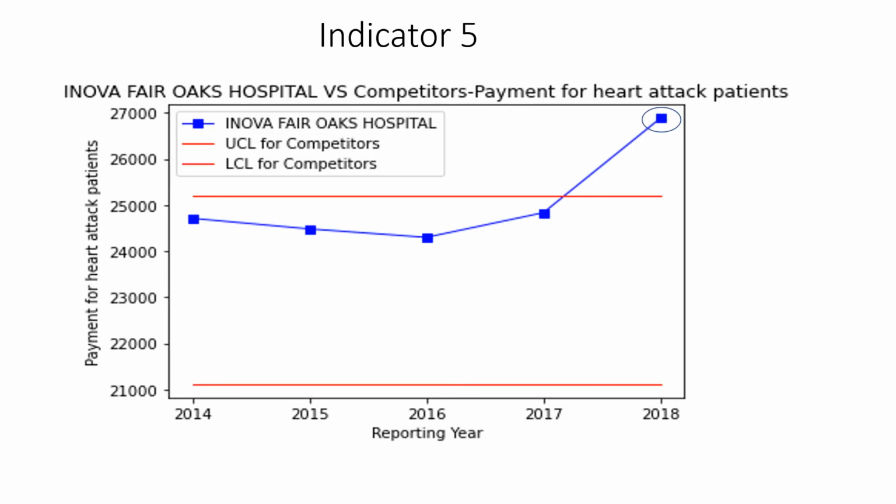The fifth indicator is payment for heart attack patients. Based on the chart, we can see from 2014 to 2017, the payment for heart attack patients was within the control limit. But in the year 2018, the payment for heart attack patients was outside of the upper control limit compared to competitors. This may need our attention.